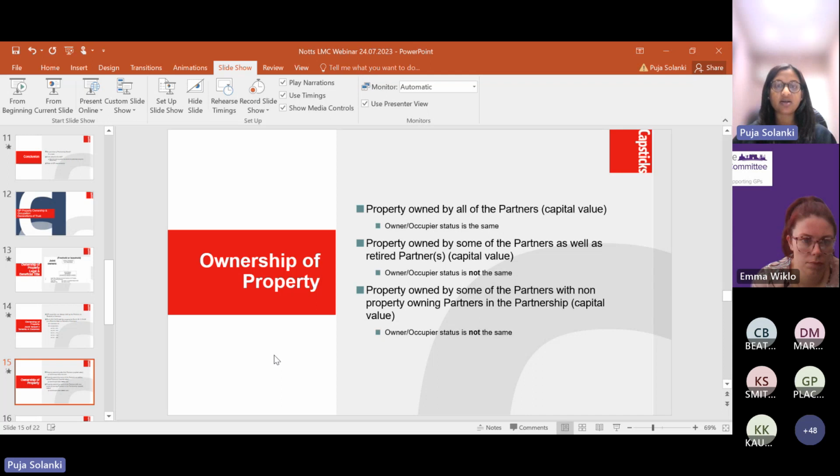So for each of these 3 scenarios, I'm just going to go through what documents you need to think about having in place to make sure all parties, with whatever hats you've got on, landlord, tenant, retired partner, current partner, are protected. So the first bullet point is the simplest one. The medical partners own the freehold and own the business. So you should have a partnership deed in place, but also a declaration of trust. I'm going to go into declaration of trust in a bit more detail later on.